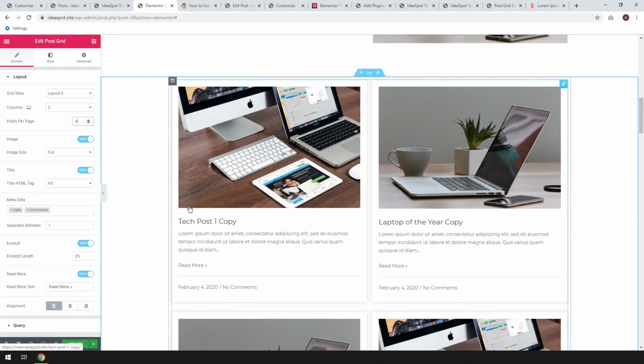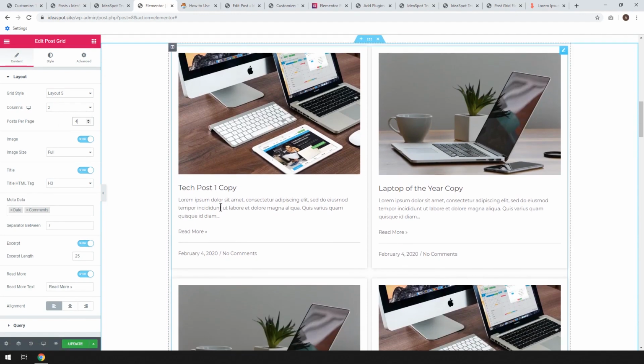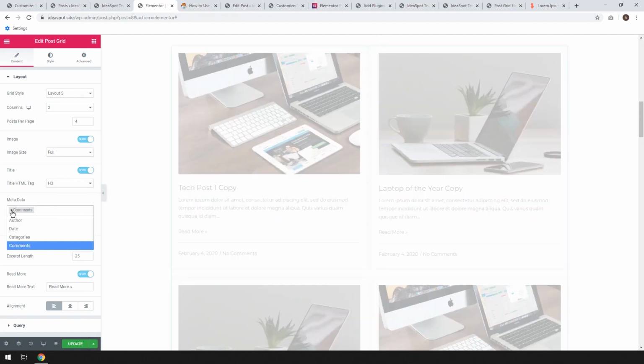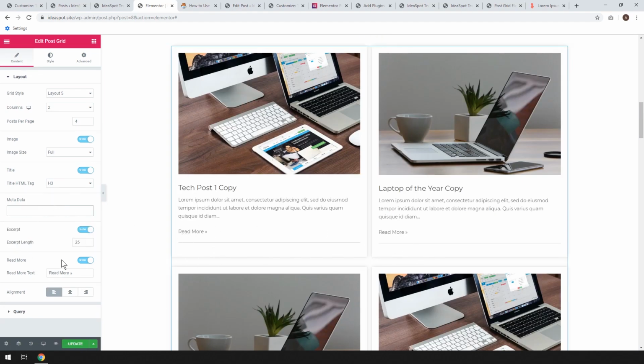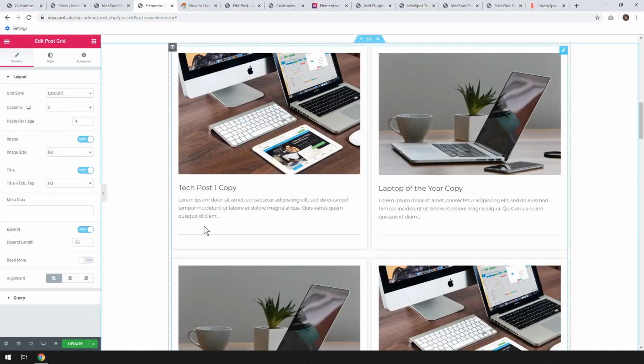Now, to clean this up a little bit, you can see that the metadata is on there with date and comments down there. You can turn those off just by clicking there. That cleans that up. Read more is enabled. You could turn read more off with that option there.